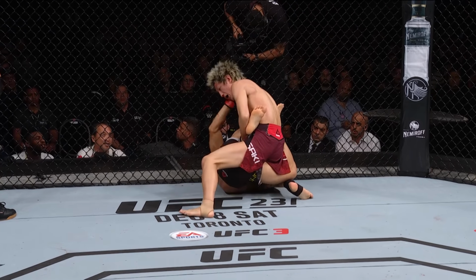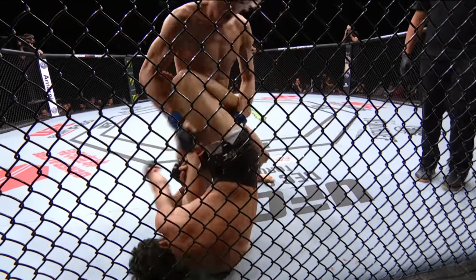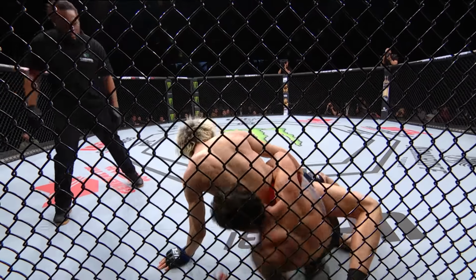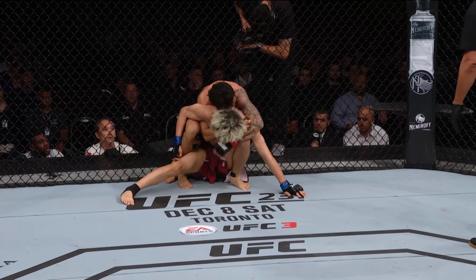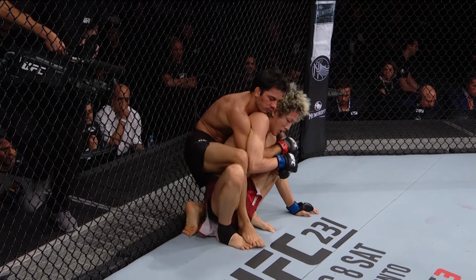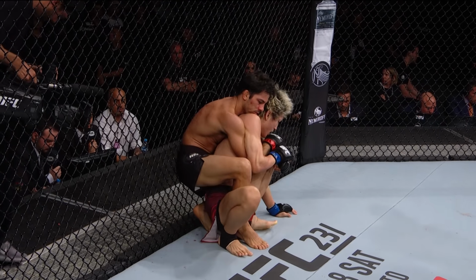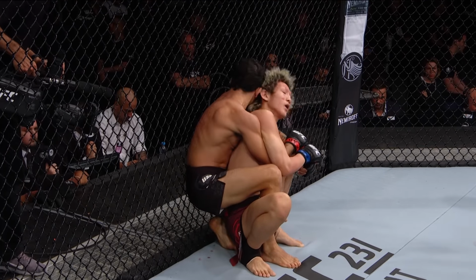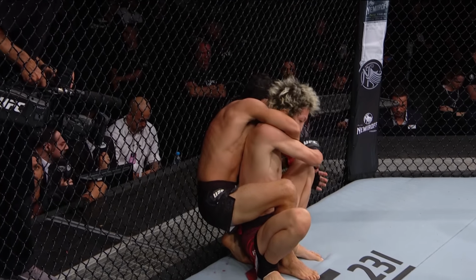See Aljamain Sterling telling him, drop your butt down, keep your weight low. Now it looks like he's trying to isolate a leg as Pantoja gets into a scramble position. Beautiful stuff. Now Sasaki is in a lot of trouble here. That's one hook in, and look at the calm on the face of Pantoja. Another day at the gym.